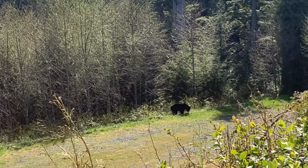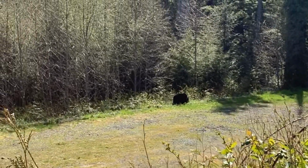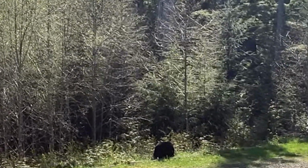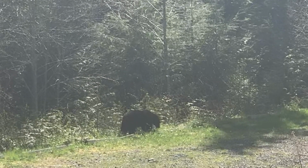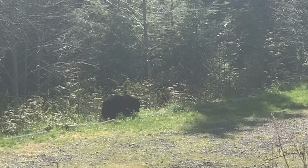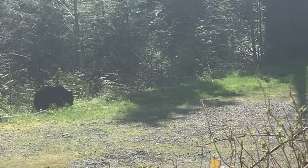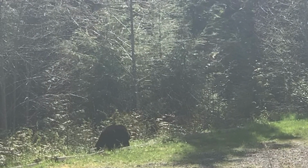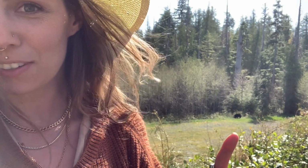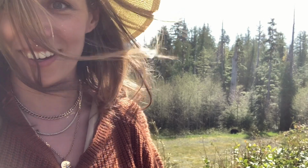Okay, we just got to Cape Scott to go hiking. And look who's just right there. A huge bear. He's big, eh? Happy birthday to me. It's two bears in one day. That's so awesome.